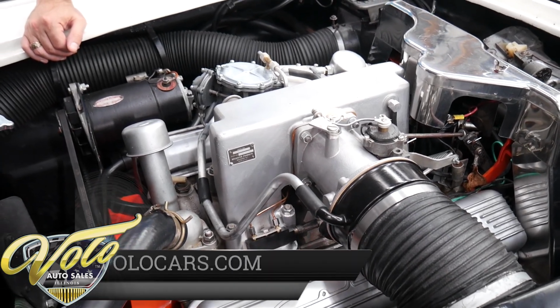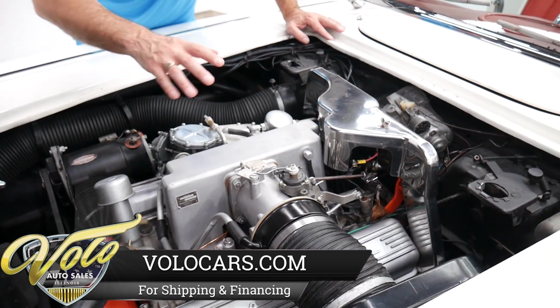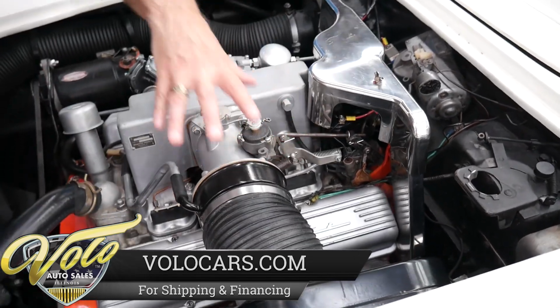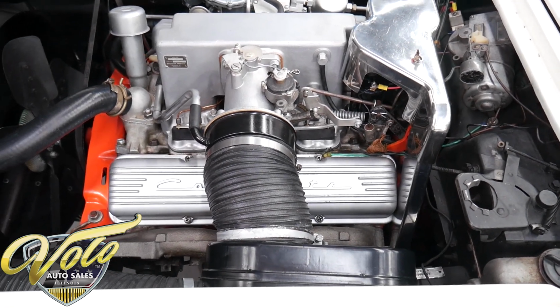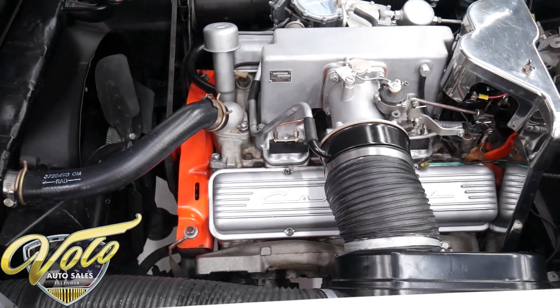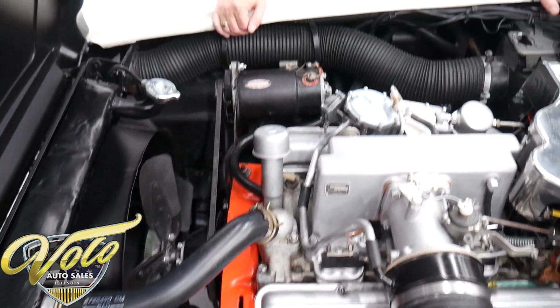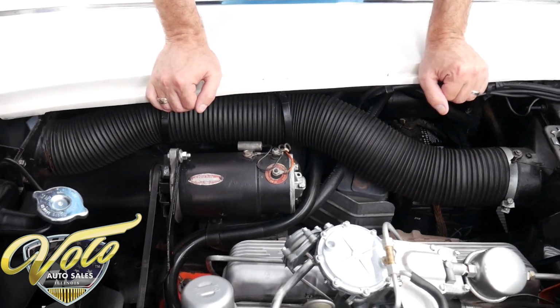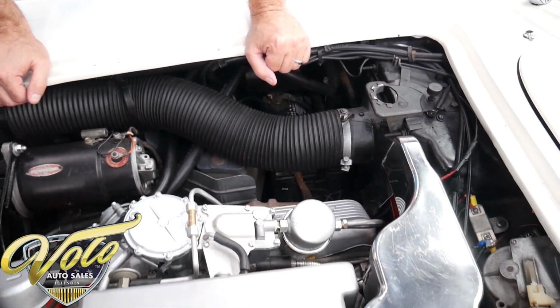The car started right up and drove real nicely. Has the ignition shielding, has all the fuelie air cleaner assembly, the Corvette valve covers, manifolds, generator. Everything just looks nice and proper. Clutch fan looks good.